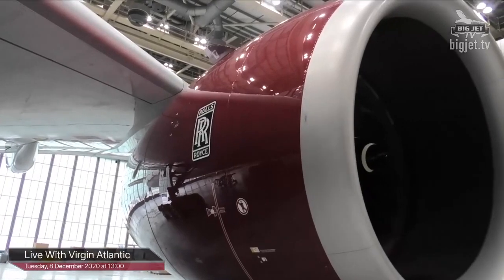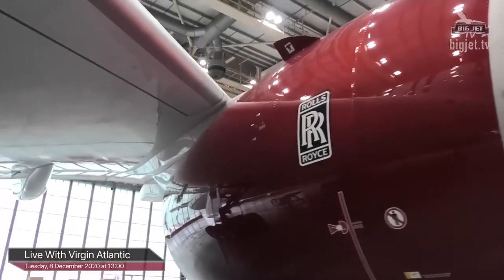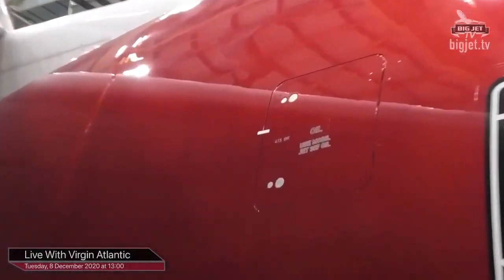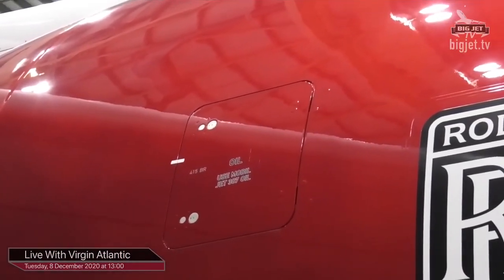Here's where we'll service. So on turnaround, it's got the panel here. We've got oil servicing for the oil tank. Again, they're big engines, they're quite thirsty on the oil front. So each turnaround, we'll service it back up to full.